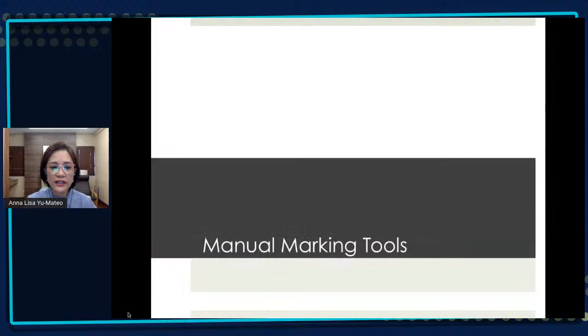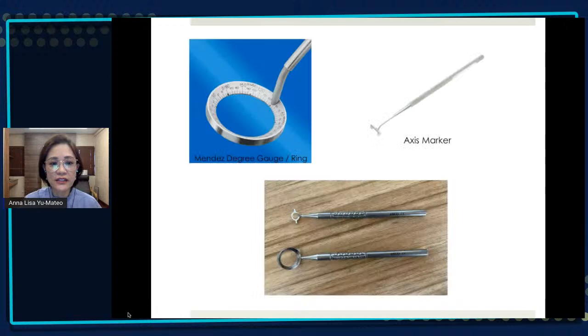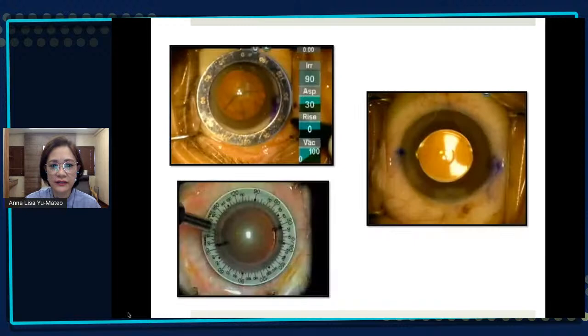And this is usually the manual marking tools that I use. There are really many in the market, especially now that the PAO annual convention will be face-to-face. There will be several distributors who will be selling their markers. So you can all take a look there. So this is what is most commonly available and is the most popular, the Mendez ring and the corresponding axis marker. And below is what we have. And this is what it looks like intraoperatively.